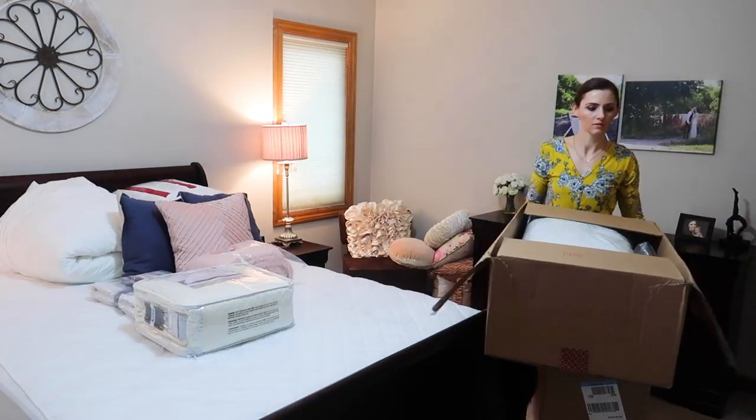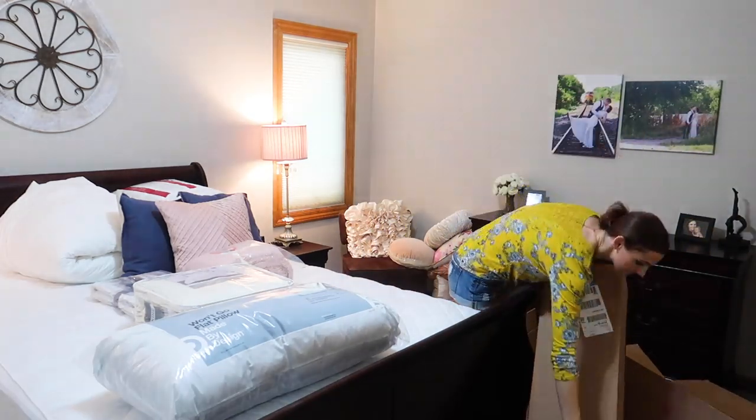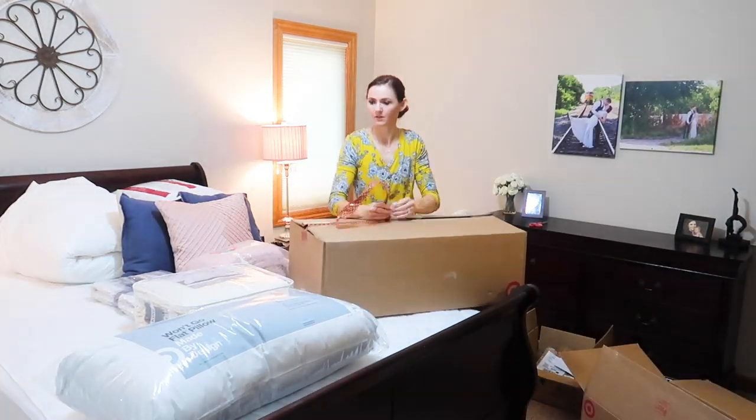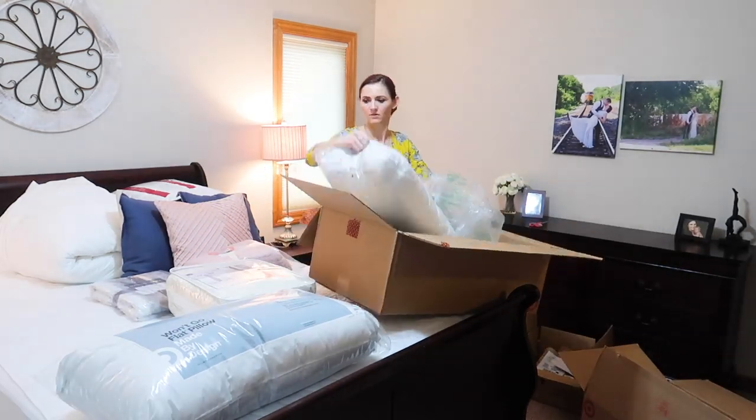This stuff will go downstairs to our spare bedroom. You don't see that very often. My husband's made it his office for his reselling business now, so it's a mess down there, we'll say that.